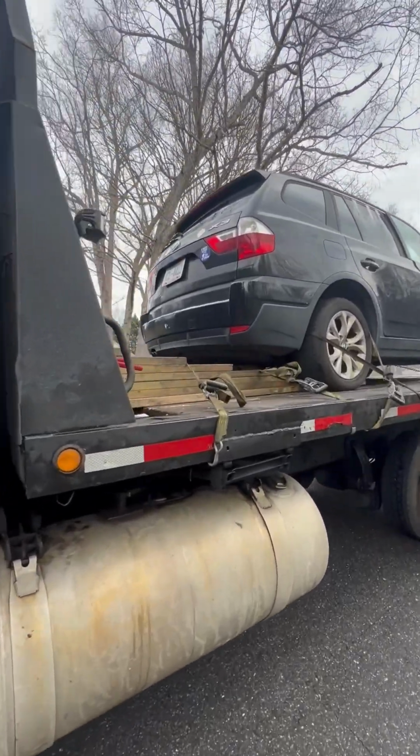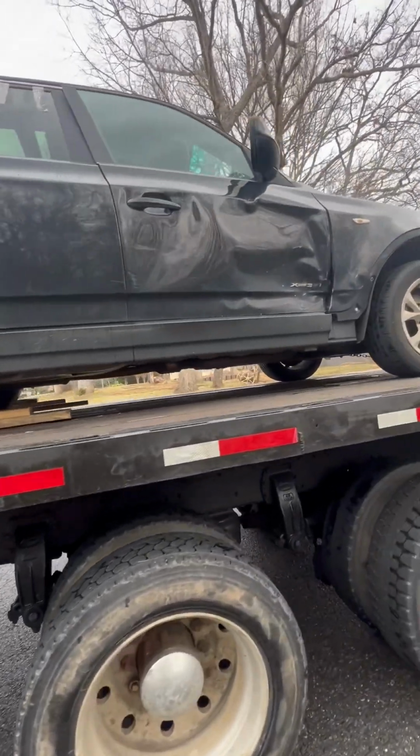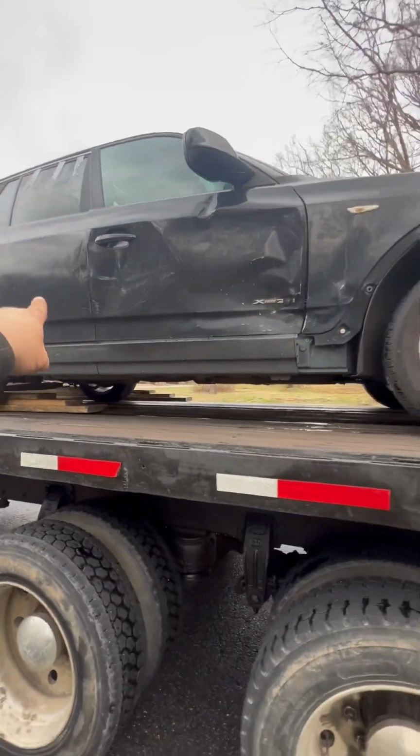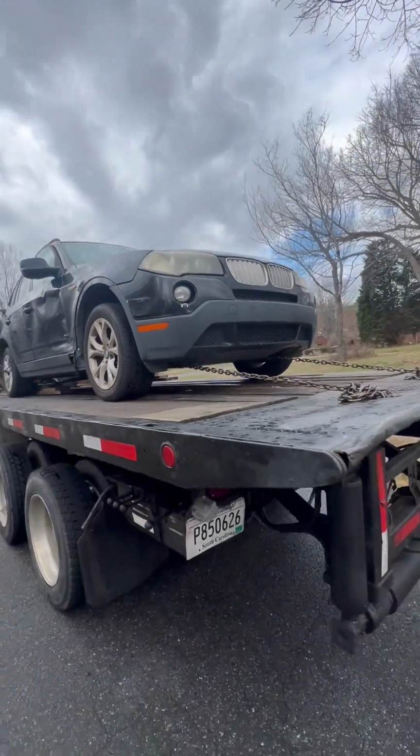Alright, we got this BMW X3. Well used. Got some dings and dents and some scratches, some missing pieces. It'll crank, but it'll be no start.